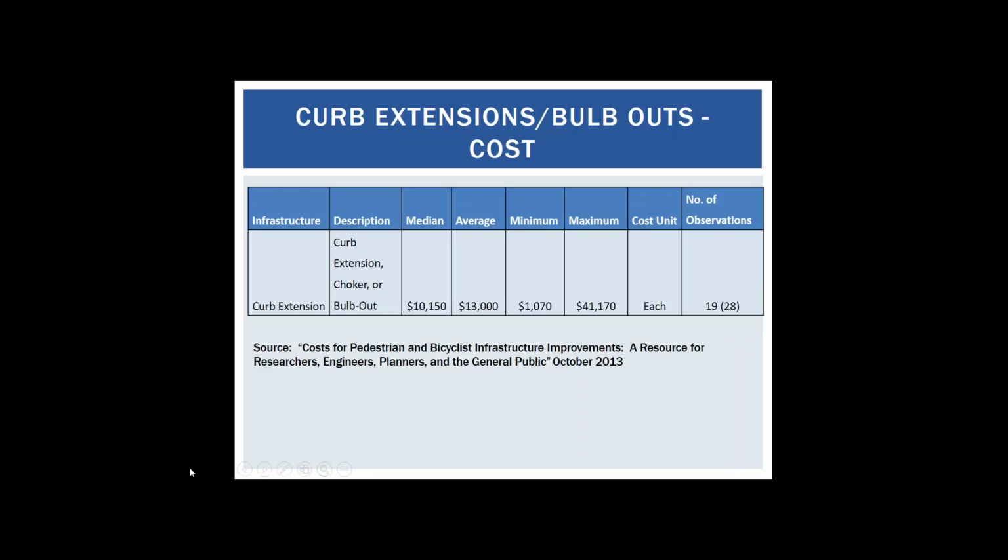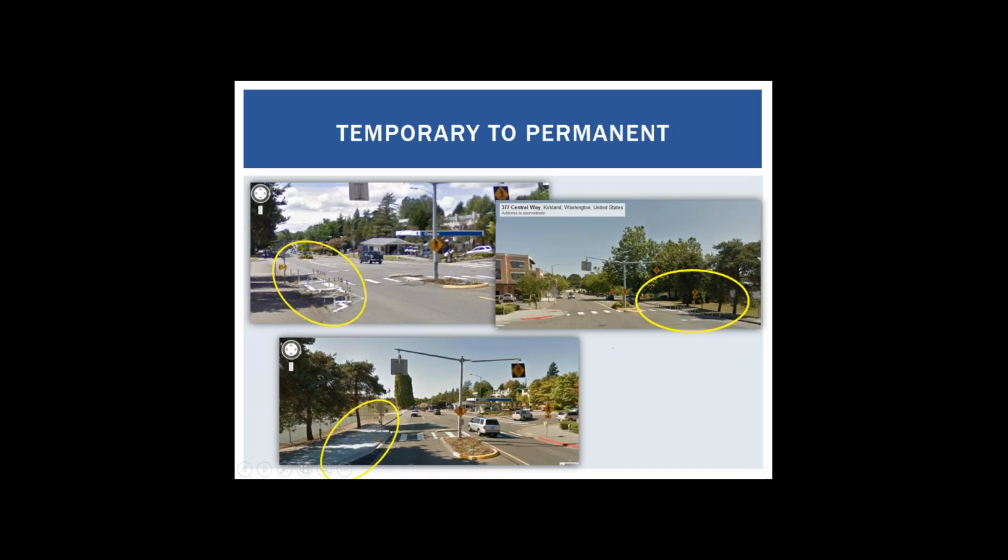Let me go back. There is one other consideration here. What do you do about a blind pedestrian? Suppose you have the truncated dome back here. The blind pedestrian typically is going to stop here and wait until they can hear that there's no traffic coming before they enter the intersection. But they're going to have that extra distance to cross, or they have the same distance to cross, should I say.